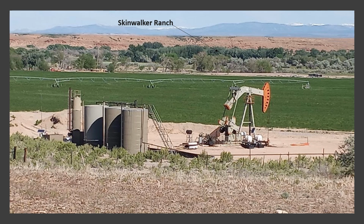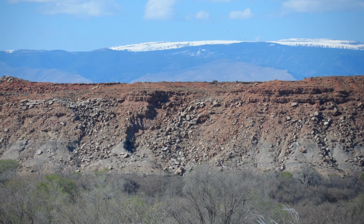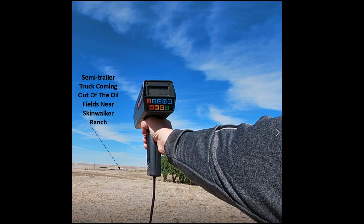Here you can see Skinwalker Ranch from one of those main roads. You can easily see a line of sight to the mesa and ridge line. This is a zoomed in view from the second main road south of Skinwalker Ranch. You're looking at a part of the mesa and Skinwalker Ridge in this photo. Now notice the large semi-trucks coming out of the oil fields and onto one of the two main roads. I wanted you to see what they look like, and the best way was to do that during the day.